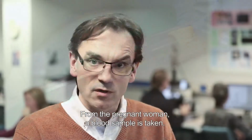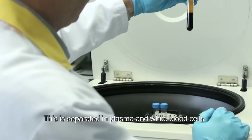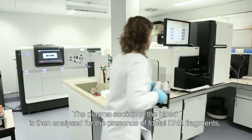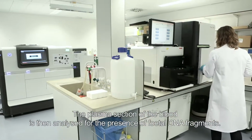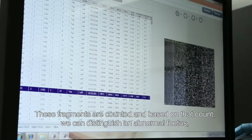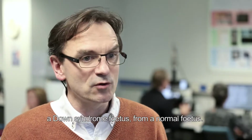From a pregnant woman, a blood sample is taken. Blood is separated into plasma and white blood cells. The plasma section of the blood is then analyzed for the presence of fetal DNA fragments. These fragments are counted, and based on that counting, we can distinguish an abnormal fetus, a Down syndrome fetus, from a normal fetus.